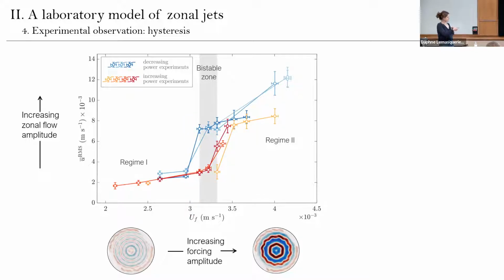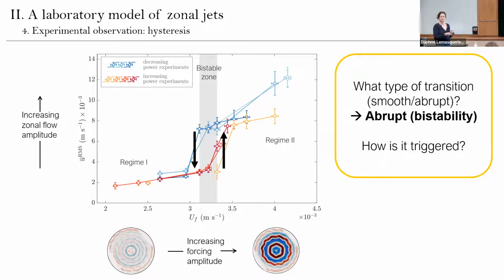Physically, this is very interesting because it means that there is an area here, which is shaded, where for the same forcing amplitude, you can obtain either regime 1 or regime 2, depending on the history of your system. This means that you have some bistability, you can have two stable states, and hysteresis associated with this bistability.